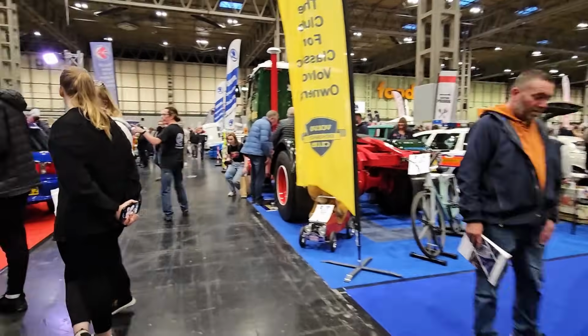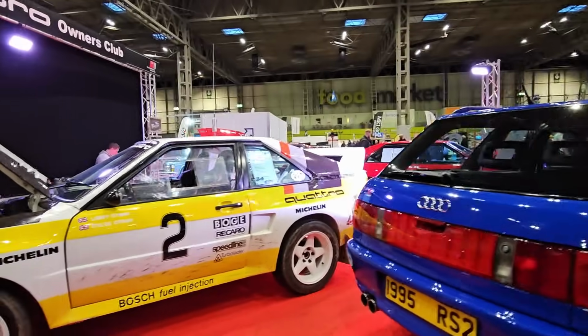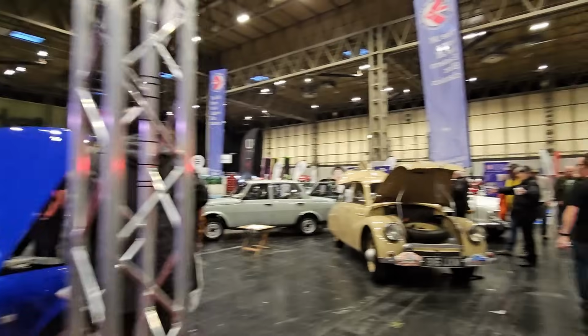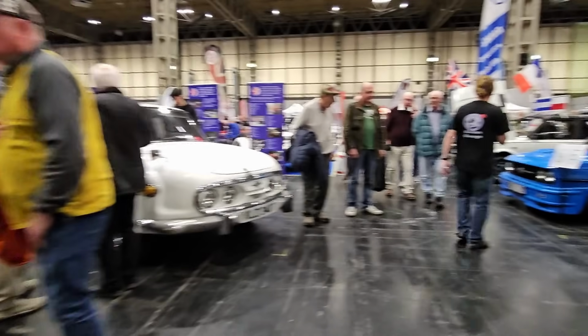And then we've got the Audi stand to our left. A few RS6s and a lovely short wheelbase Quattro there. So I think we'll go down one more and then turn right because the live stage is over to my left and that is going to cause me some audio issues.